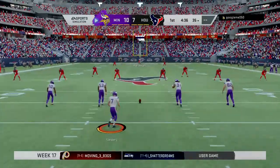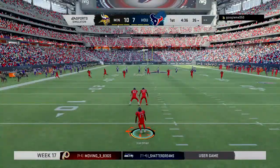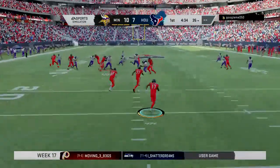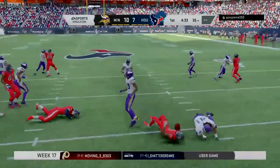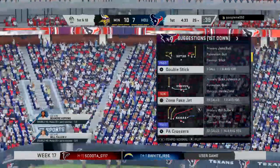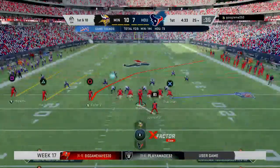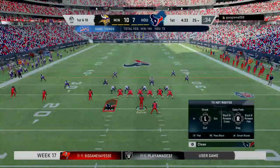Now after the touchdown, ready to kick it away is Sanders. This is taken at his 4. Return here, he gets it out to the 25-yard line. The Texans offense ready to go here for their next drive.